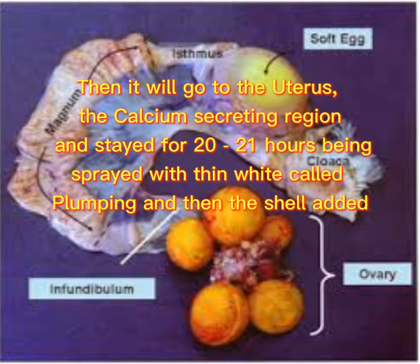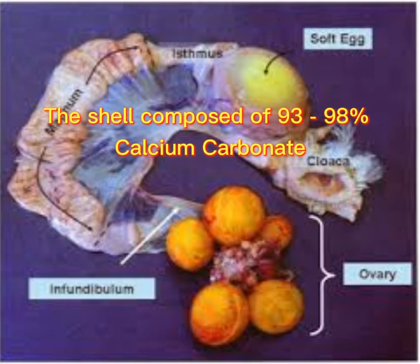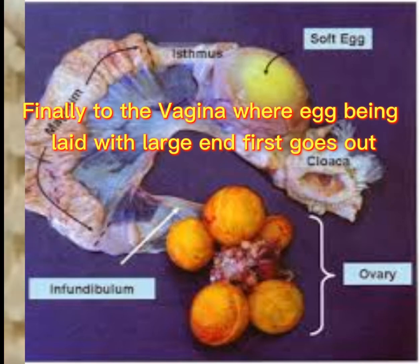After isthmus, it will go to the uterus, the calcium secreting region, and stayed for 20 to 21 hours, being sprayed with thin white cold plumping, and then the shell added. The shell is composed of 93 to 98% calcium carbonate. And finally, it will go to the vagina where the egg is being laid with large end first goes out. So that's how the egg is being developed or processed.